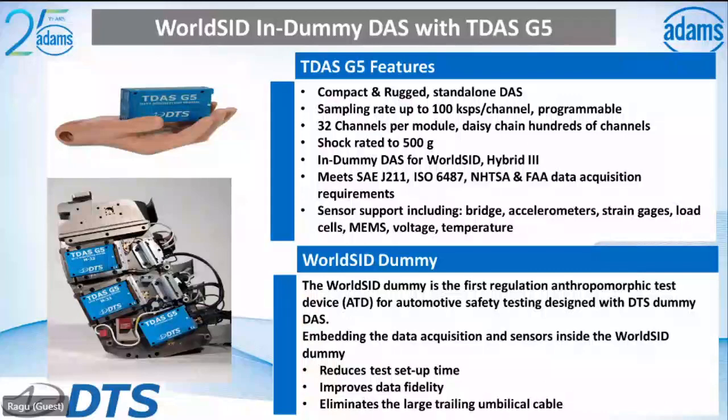An in-dummy DAS solution for WorldSID and Hybrid 3 dummies. It meets the SAE standards and ISO standards and NHTSA and FAA data acquisition requirements. It also supports different types of sensors such as bridge accelerometers, strain gauges, load cells, and voltage and temperatures. The WorldSID dummy is the first regulation ATD for automotive safety testing designed with DTS in-dummy DAS. Embedding the data acquisition and sensors improves the data fidelity, reduces the test setup time, and eliminates the large trailing cables.